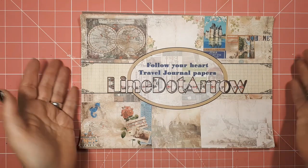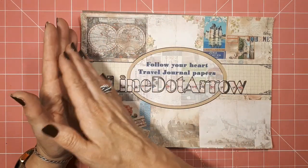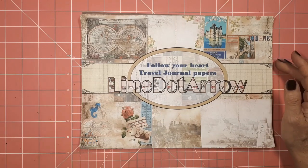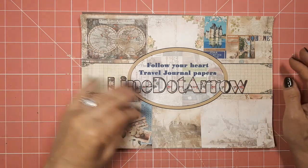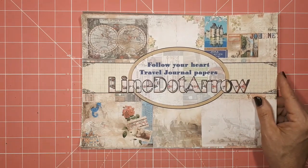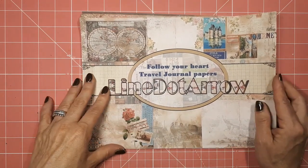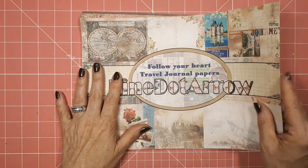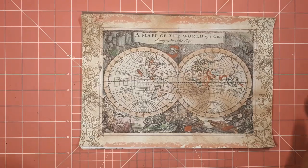Besides the kit, you also receive freebie pages, and the freebie pages will be available in my Facebook group, and we are going to do a challenge during the whole month of August playing with these papers. The kit name is Follow Your Heart. It's travel themed. It has 22 pages and the freebies have 7 pages, so you will receive a lot.